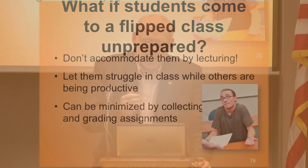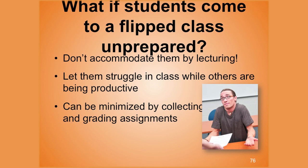And I think I mentioned this, yeah. Don't accommodate them. If they didn't do it, they're stuck. So I had a student that was an A student before I flipped. When I started, he wasn't doing all this. He said, I don't have to do all this. He started getting C's. And I kept telling him, look, this lady next to you was getting the C's before, and now she's getting A's. Why is that? You're not doing it. This is real life. That's the way you're going to have to learn.